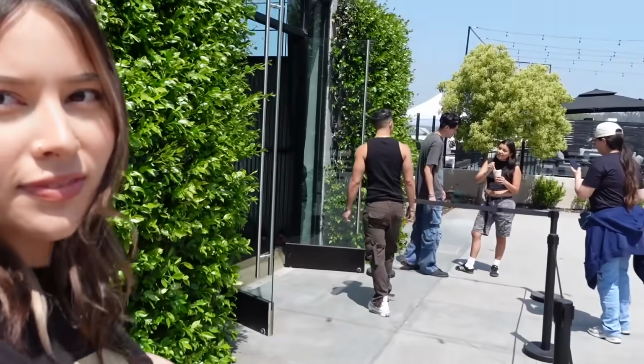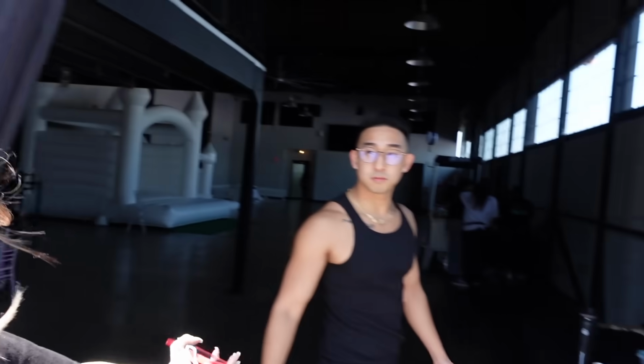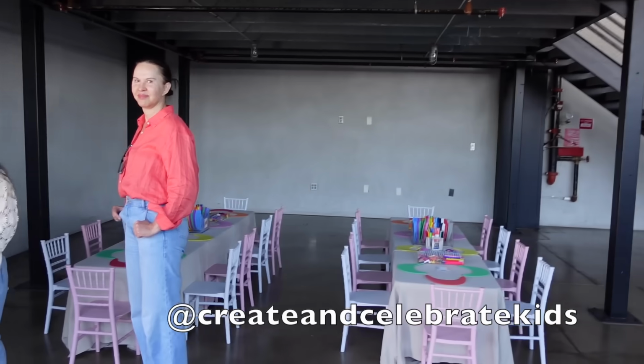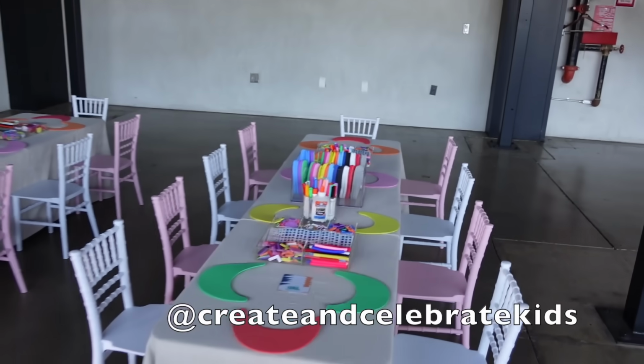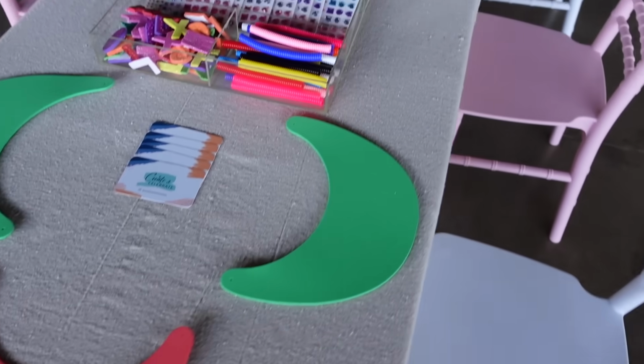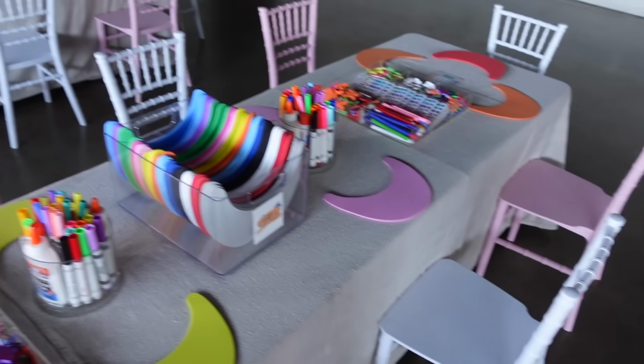Let me show you guys the inside. So you come here, and here's the entrance. Then you have check-in with Ryan. We also have flowers, and you get a bouquet. Then we have Create and Celebrate Kids here. We're gonna be doing the crafts with the kiddos. Look how stinking cute. They're gonna make their little visors and decorate them how they like.